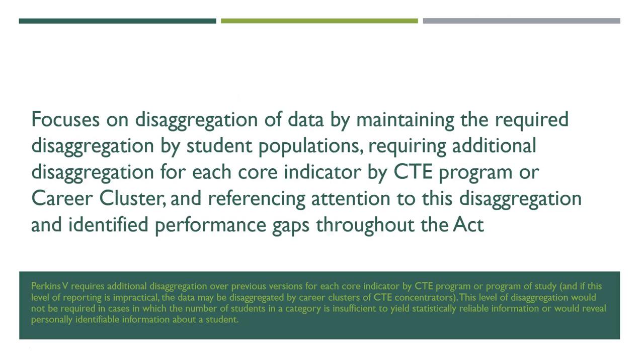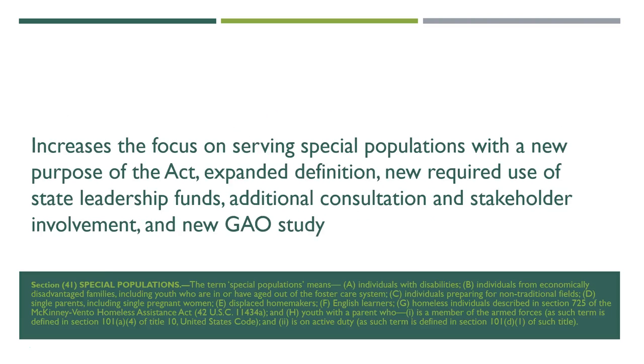We're going to disaggregate data by maintaining required disaggregation by student populations and requiring additional disaggregation for each core indicator. That basically means you can't lump all your data into one big pile, which you might be able to hide some problems that way. This is going to force states to be a little more clear about what's really succeeding and what's not succeeding in their programs. We're going to increase the focus on serving special populations, which is great. They've got an expanded definition. They're all there below. I'm not going to read all of them right now. You can hit pause and take a look at them if you want to.